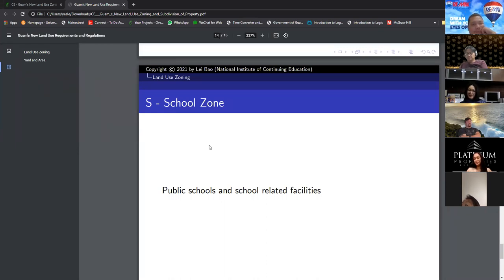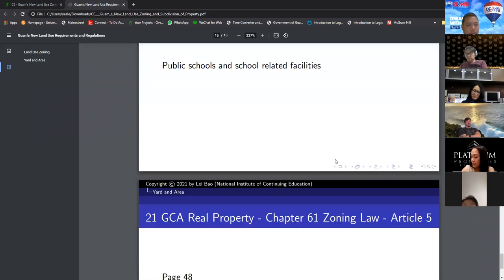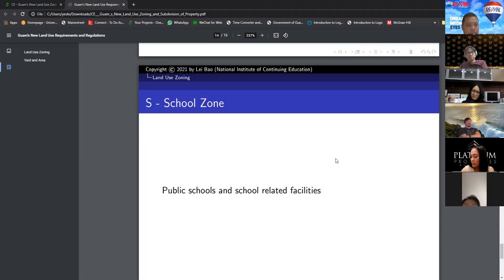Instead of calling yourself a school in the business scope, you can change into a training institute, and that will meet the requirement. As long as you don't call yourself a school, you don't need the school zone. You can call yourself a training institute, and then you don't need the school zone. That is the rule because of the new zoning and the new rule.